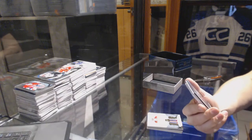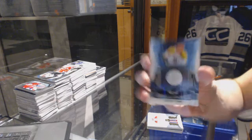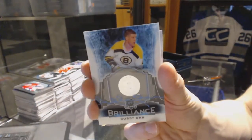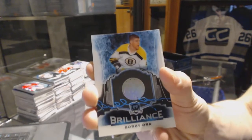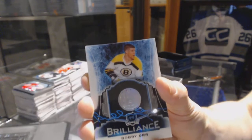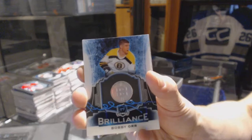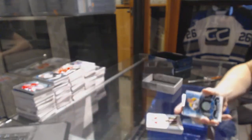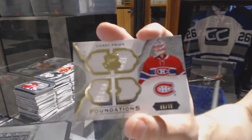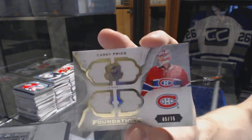Oh, well, that's nice. We've got a brilliance autograph for the Boston Bruins, Bobby Orr. Brilliance auto for the Boston Bruins, Bobby Orr. And we got a Foundations quad jersey number to 75 for the Montreal Canadiens, Carey Price.